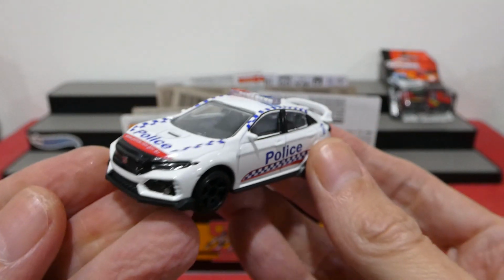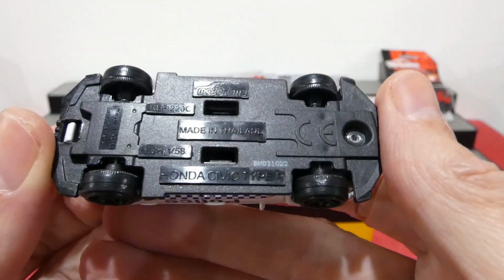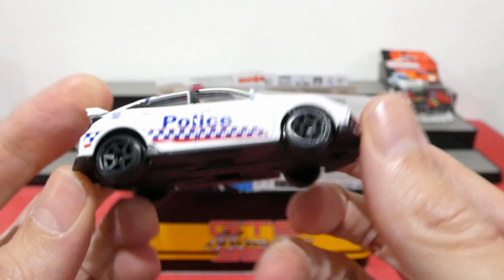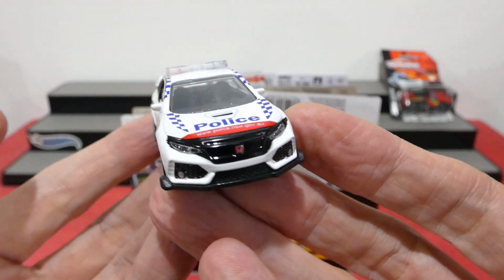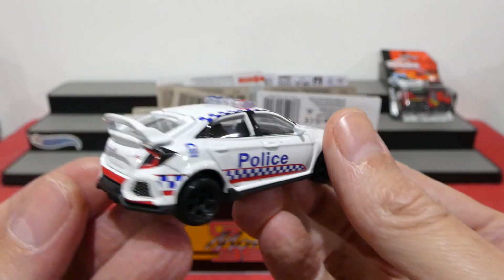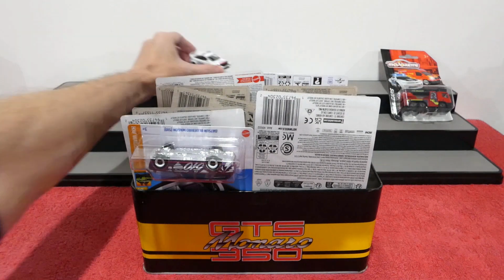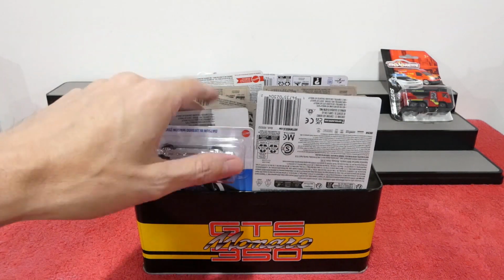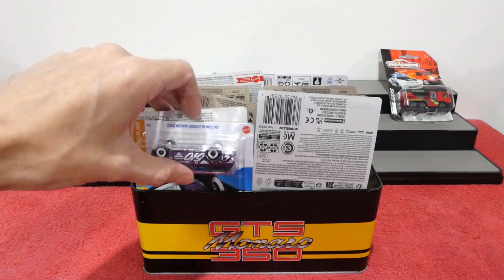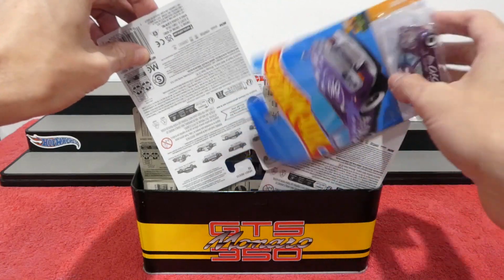Awesome. Well, that's really nice, I will have to admit. So yeah, nice car for the Australian SOS collection, but yeah, we don't have Honda Civics. It would be pretty cool if we did, but yeah, nice to have one at least somewhat resembling an Australian livery, somewhat.